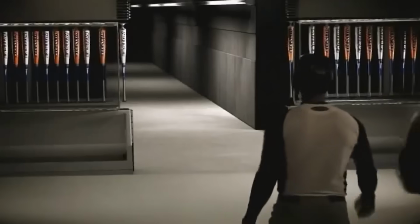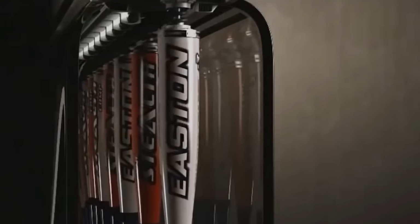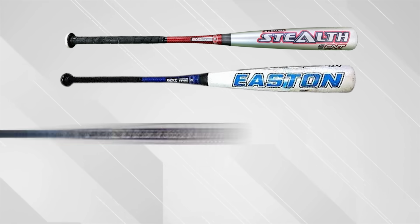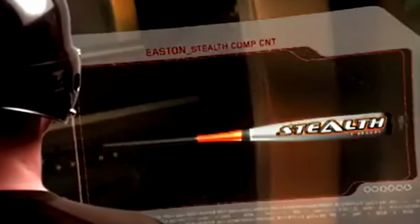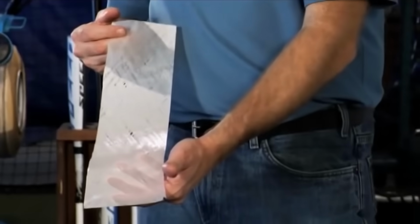This just so happened to be the same year the Orange Stealth was released. Easton released 4 Drop 3 Stealth models this year: the Red Stealth, the Blue Stealth, the Gray Stealth, and the Orange Stealth. But the Orange and Gray Stealth were different. They were 100% composite. Instead of making them out of a metal alloy, titanium, or aluminum, Easton started using carbon fiber polymers to create extremely strong plastic.